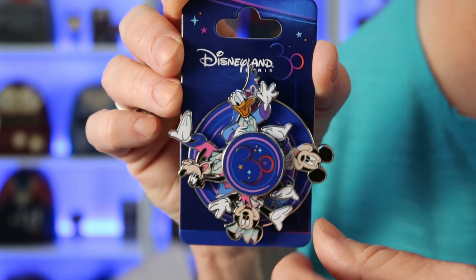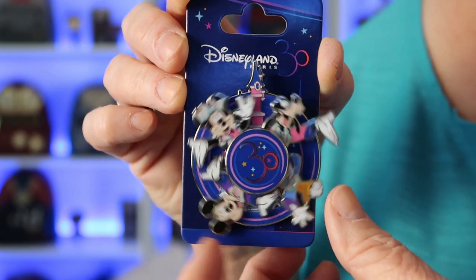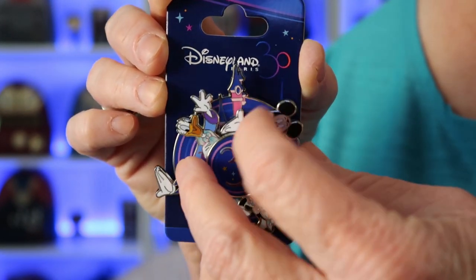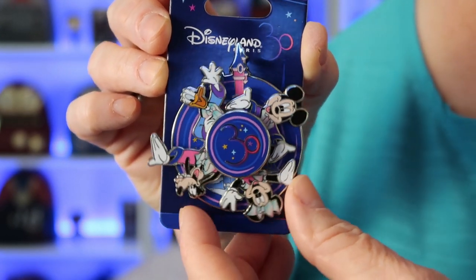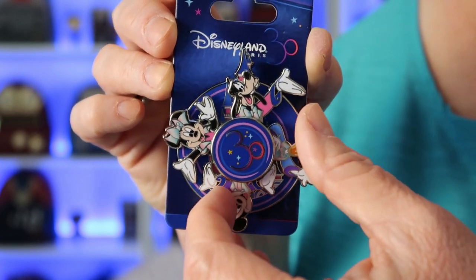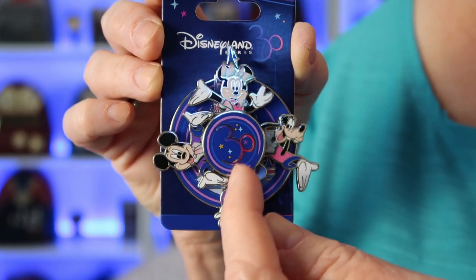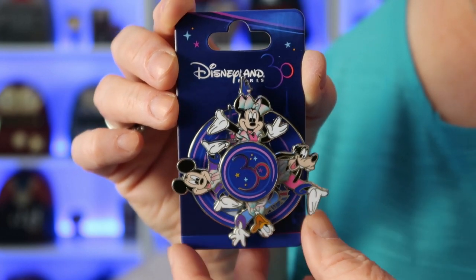Okay, so here is the last pin in this pouch, and it is a combination of several of them. It is a spinner, y'all. Look at that. And if you can see, you've got the castle back there in the background. And then you've got Mickey, Donald, that's Goofy, and then Minnie Mouse. Oh my gosh. And then you've got their 30th logo right there in the center. I love it. Love, love, love these pins. Okay, those were super. I mean, fantastic.